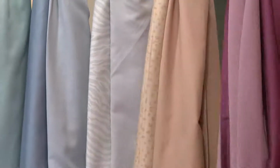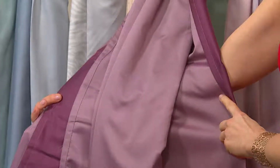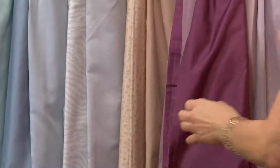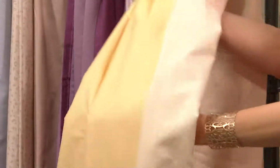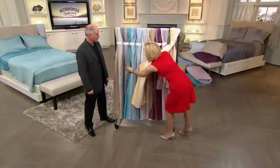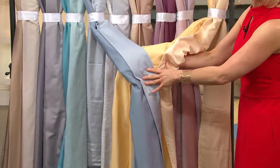Moving down here, we can see the plum here. I think that's pretty. Isn't that beautiful? It's just rich. Very, very pretty. I love that one. And then lastly, the blush. And then this is such a soft color, Dan, don't you? I just absolutely love this. And think about it real quickly with the blue, and you can create sort of a country look.